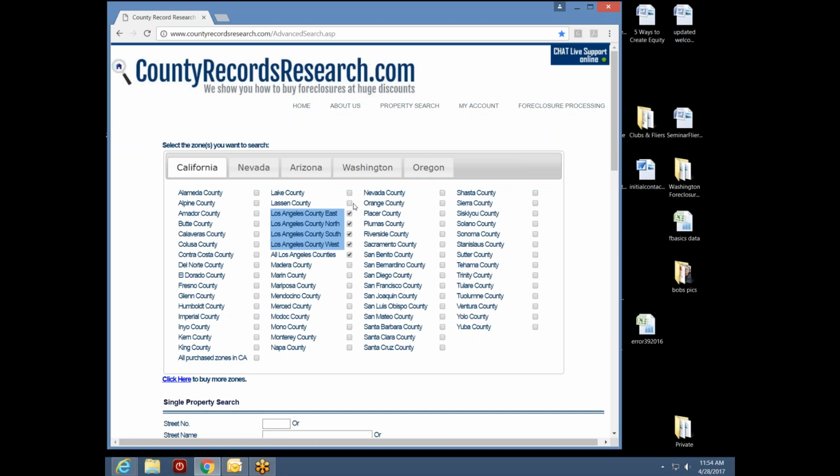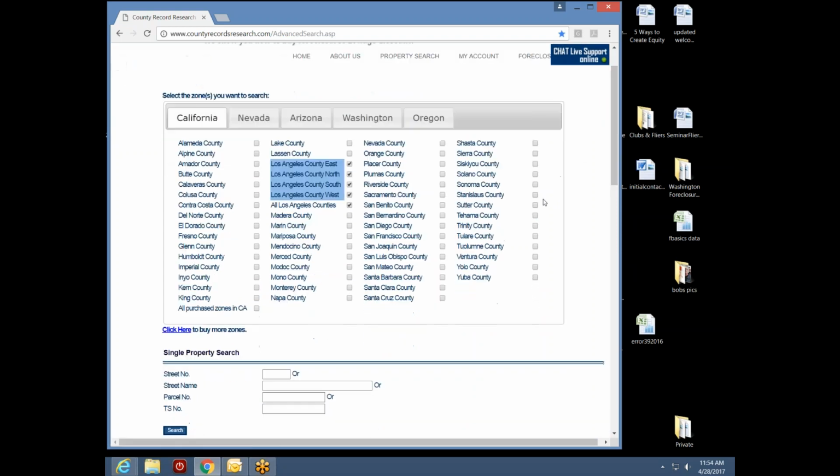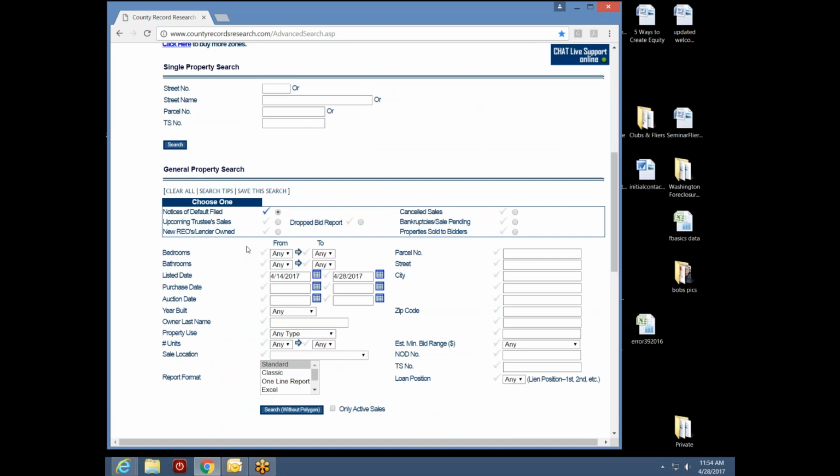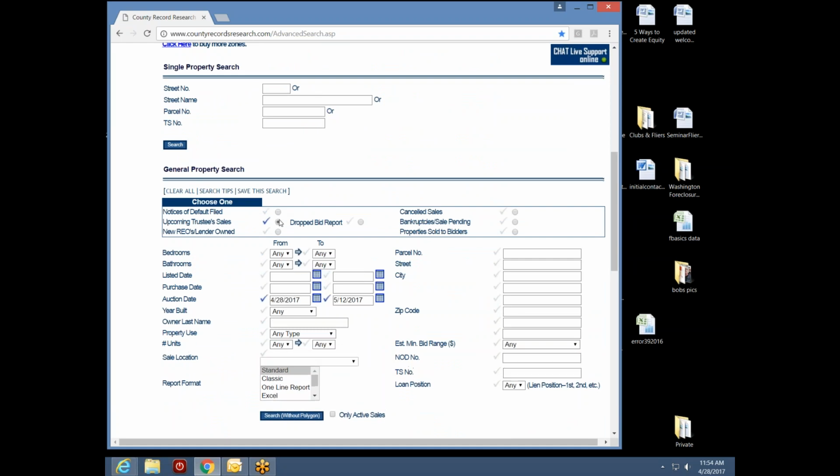Now, earlier I was looking at all of Los Angeles County. And I would like to do a little shopping in LA County, but I like to trim things down a little bit. Whenever I'm looking at records, I always know that if I'm gonna grab a big target area, like let's say Riverside and San Bernardino County or all of LA County, I'm gonna get a lot of properties. And if I scroll down, whenever I open up the site, it's always going to give me notices of default. Now, I can search notices of default, or I can search upcoming sales. Notice how when I change options under my choose one option under general property search, the system changes the date range.